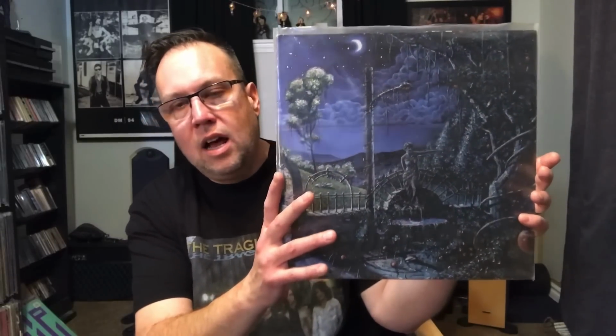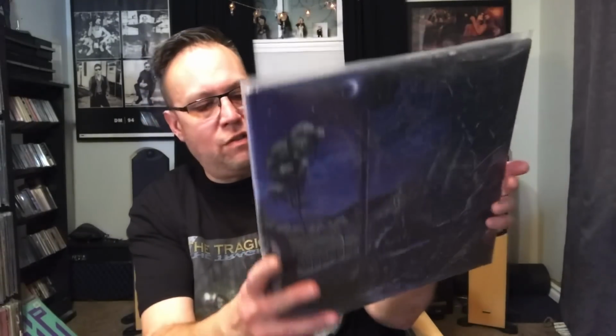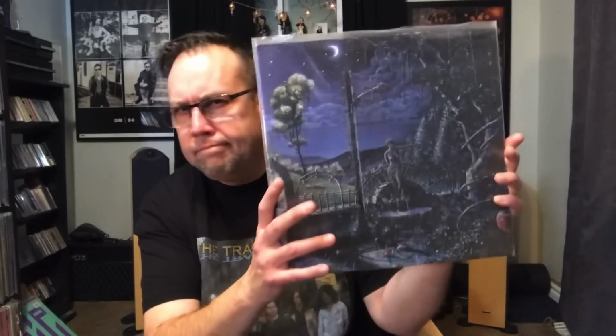Anyways, I got this one back. Original Def Jam Records pressing of Masters of Reality. I believe it's their first album. Anyways, great album. And then this one might cause a little bit of, hey, I got something in my pocket I got to take out.